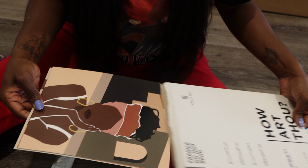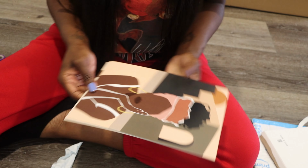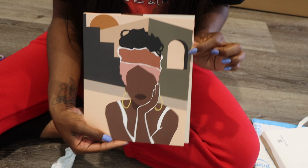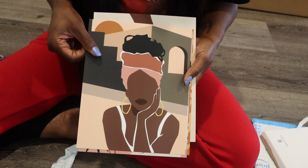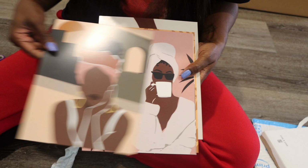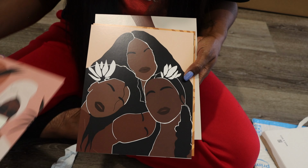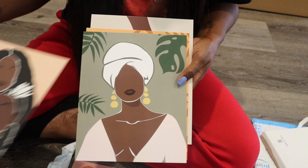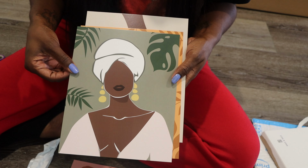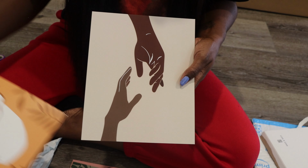My girls. Hey, girls. Oh, my girls. These are my girls. I'm going to put these somewhere in my house. I don't know, I saw them and I just couldn't resist them. I'm trying to look at the camera and make sure you guys can see it. But yeah, I got these on Amazon as well. I'm so excited about these. I can't wait to put them up.